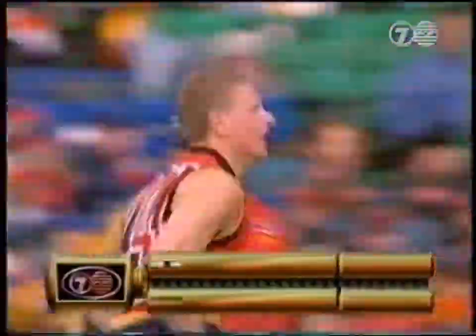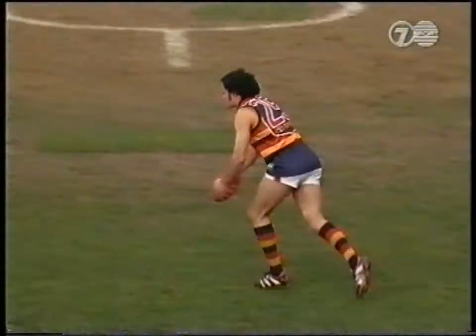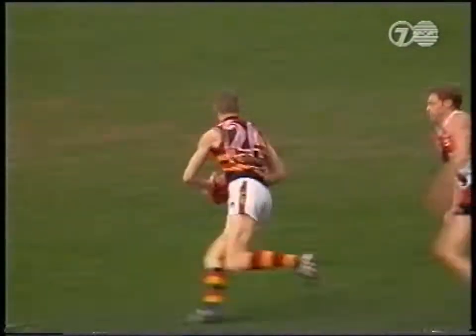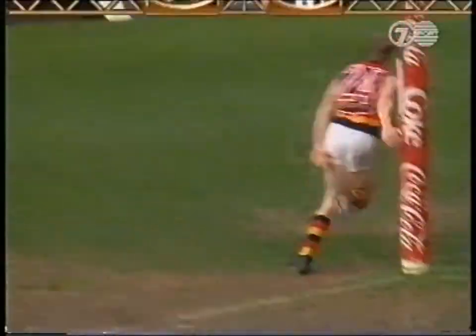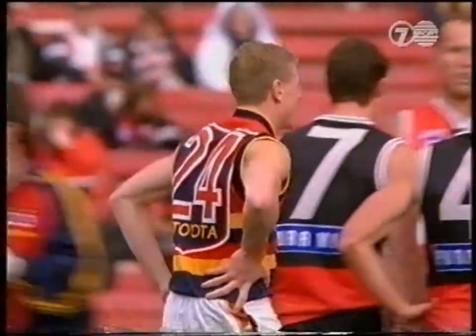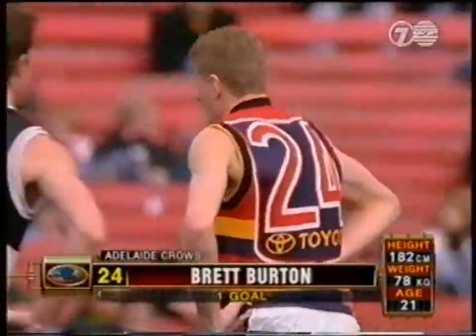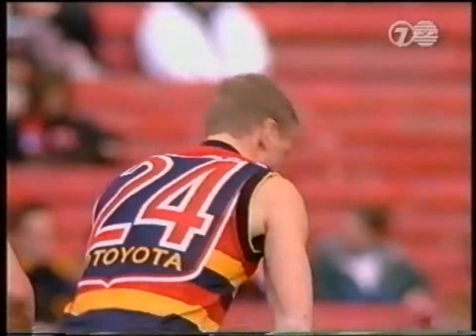Yeah, terrific stuff there by Burton. A midfielder floating forward and backing his abilities to jump in the contest. Have a look at him here to the right of screen. There he is, eyes only for the footy. Backed himself to run off his opponent in Thompson. He kicks his first, Adelaide second in this, the first quarter. Terrific start by Burton. What a terrific, exciting talent this young player is.